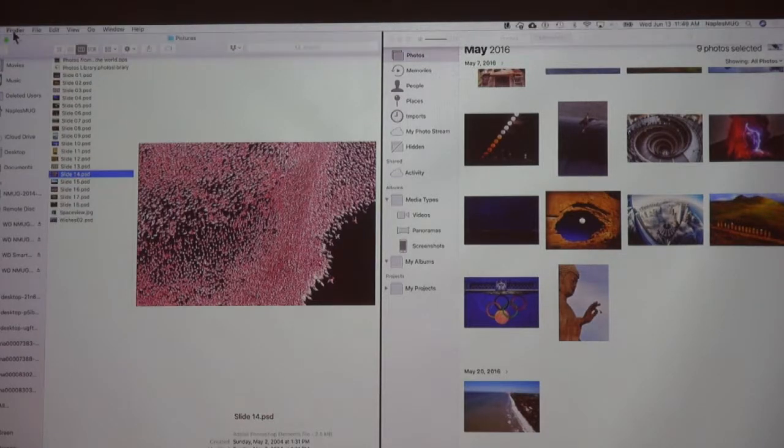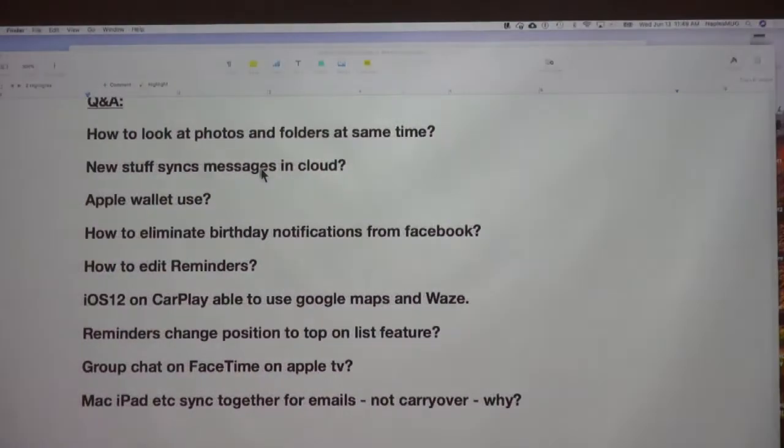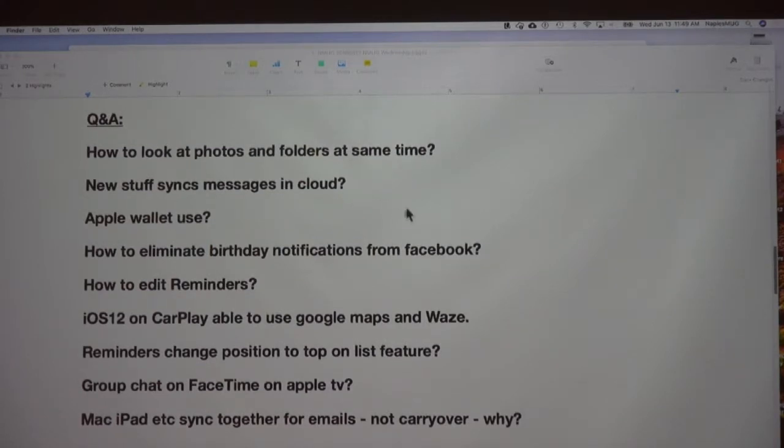Okay, questions about that before we move on? Okay. New stuff in messages, let me hold that one for a little bit. How to eliminate birthday notifications from Facebook.